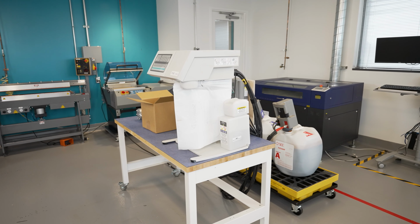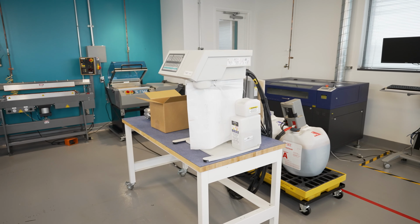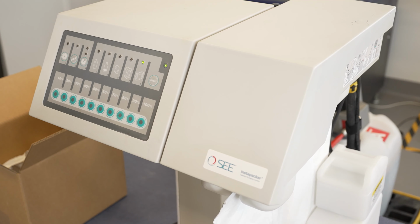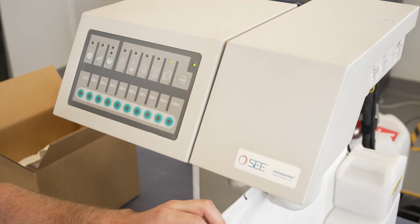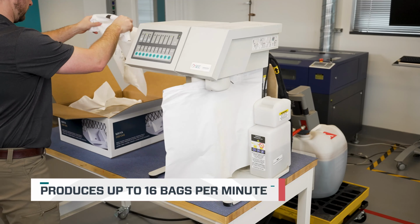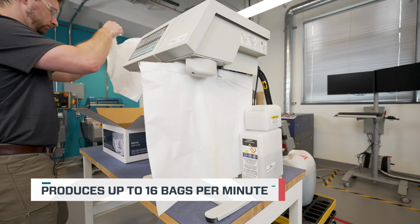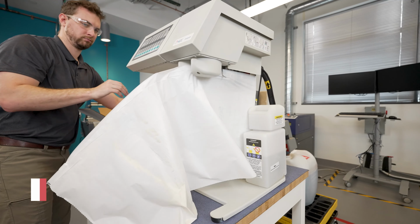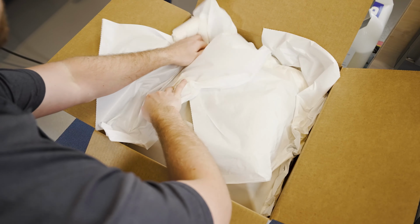For low to medium volume packaging operations that want to get shipments out the door faster, the Sealed Air brand Instapacker Tabletop foam and bag system is the industry-leading solution. Producing up to 16 bags per minute and compatible with 2 fixed bag widths, this affordable and easy-to-use system improves packaging efficiency while providing superior protection for your products.